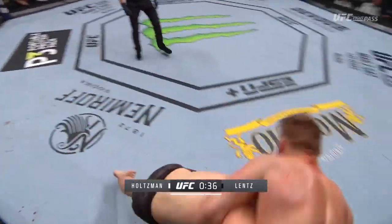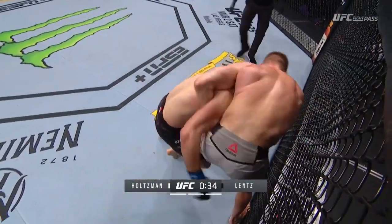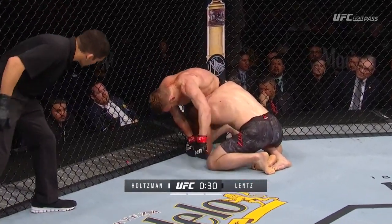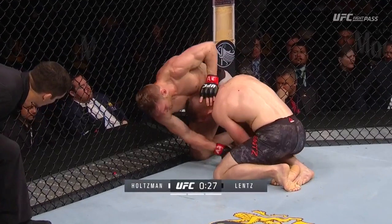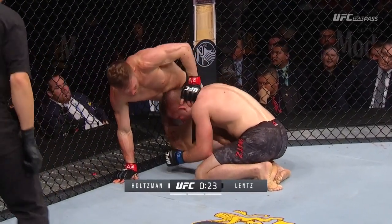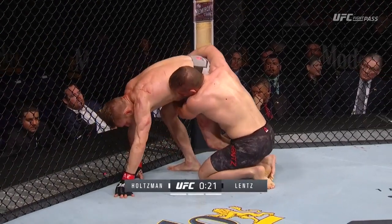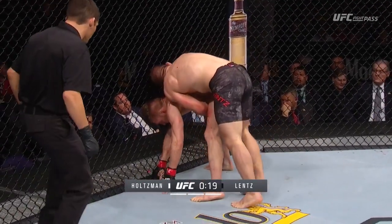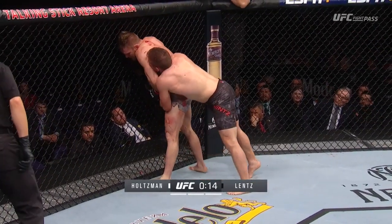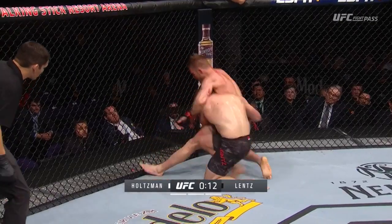Big knee. Hard to see the extent to which that flying knee landed, but for Nik Lentz, hanging around in that pocket, not circling away. And look how mad everybody is. But, man, you want to get kneed in the face by Holtzman? Absolutely not. This is technical. This is what Lentz needs to do to try to suck up the win right here. It might not be as fun or as pretty to watch, but he's getting beat up right now if he stays on the outside.